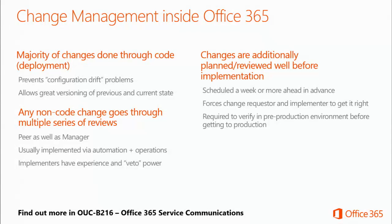Changes are planned and reviewed well before they ship. Often they're scheduled a week or more in advance. That means they have to get it right. It has to get verified in the pre-production environments before it eventually makes its way into the production environments as well.